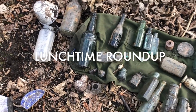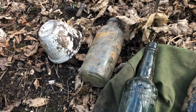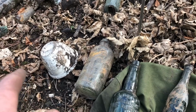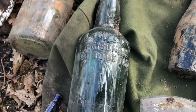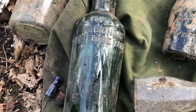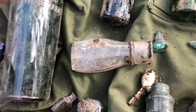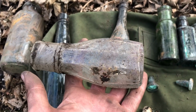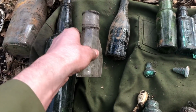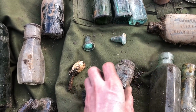Lunchtime roundup. So before it starts coming down properly, I thought I'd do my lunchtime roundup. The big bowl that you saw, that big jar. The poison is not to be taken, large poison bottle, that's lovely. The Rossi's Belfast bottle, this strange shaped bottle here. Don't know what would have been in there. If you know, do let me know, it's very cool. Plain pipe bowl, an ink, a wee jar, aqua glass.